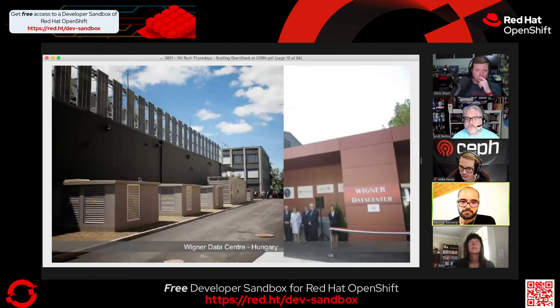So this is another data center that CERN operated from 2013 to 2019, over 6 years. And there, we only ran compute nodes for the OpenStack clouds. All the compute nodes for computing, for processing, were for the OpenStack clouds.